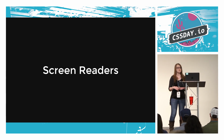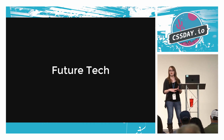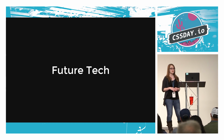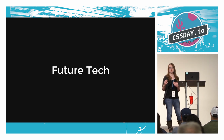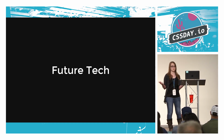And that's not to mention all the crazy stuff we're going to get in the future. We're starting to look at VR on the rise, and who knows what else is going to come out of this. So if we start thinking about those tweaks now and making that little bit of extra effort, then we can start to gain more traction and get ready for that future tech, even if we don't know what it's going to be like yet.